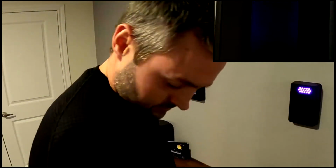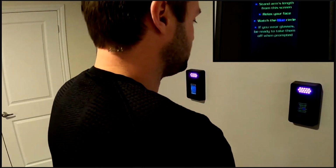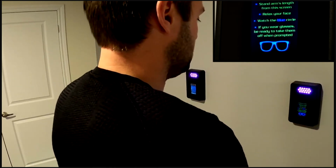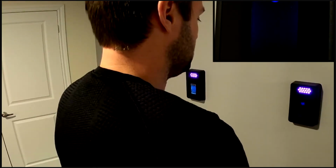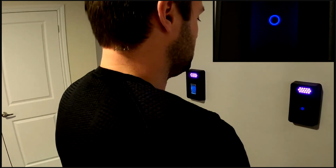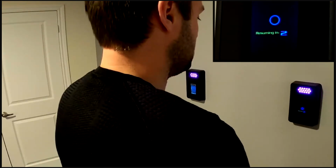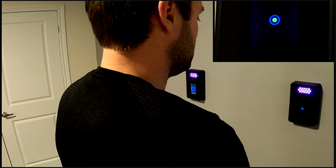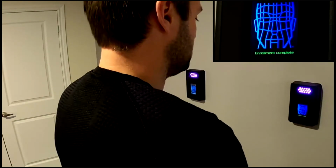The QR code lights up, and now he starts the enrollment process. All he has to do is stay about an arm's length away and relax his face and follow the prompts with his glasses on if he has any. And then he just follows the little dot that's going to appear, which is going to enroll his face. It's going to scan the face that we talked about before, the middle part, and then it's to take another image without the glasses. So if you don't have any glasses, you remove them, and now the face will be enrolled and will become a biometrics key, a unique key and algorithm that belongs to that person.